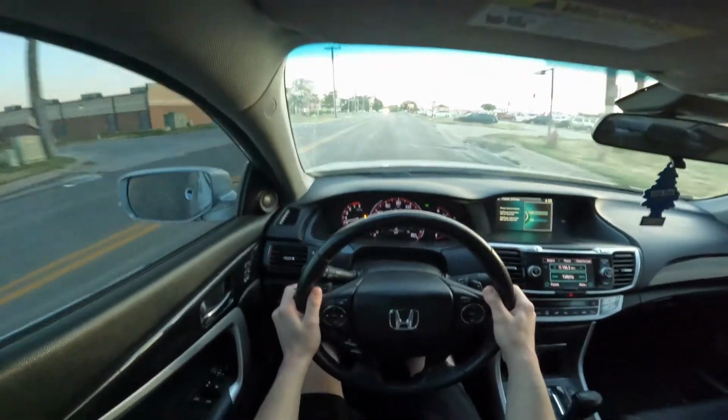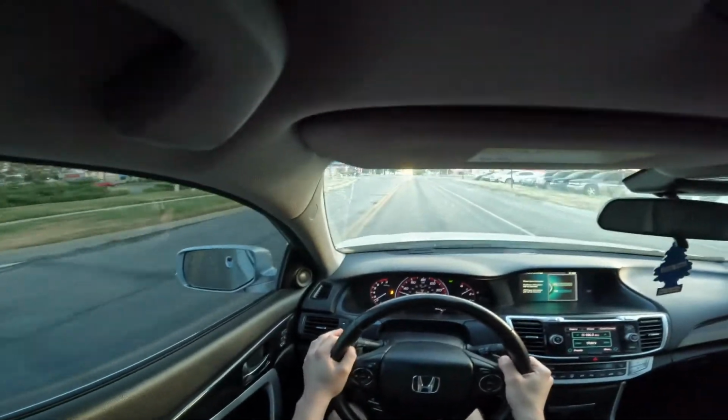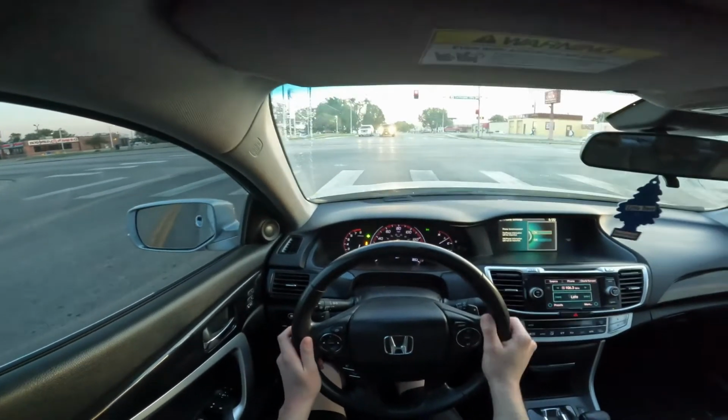One of my favorite cars I've owned was my first car, which was a Toyota Celica, the last gen one. And yeah, that car was really fun. Front wheel drive.